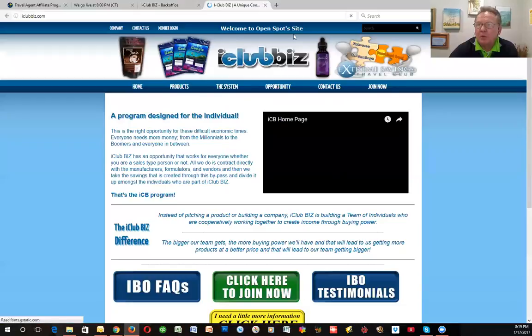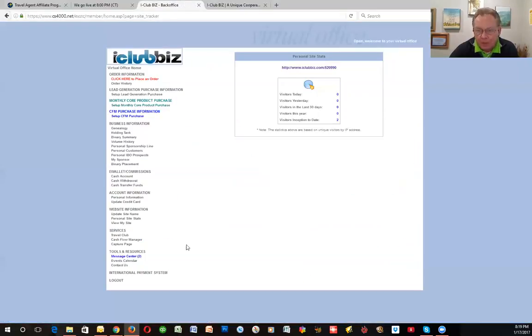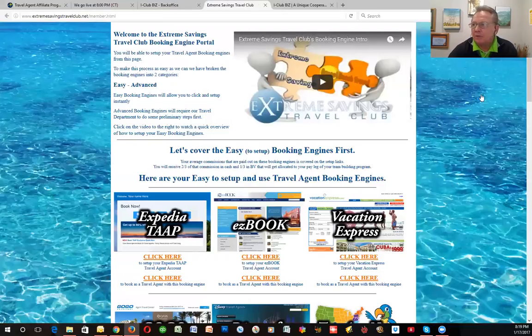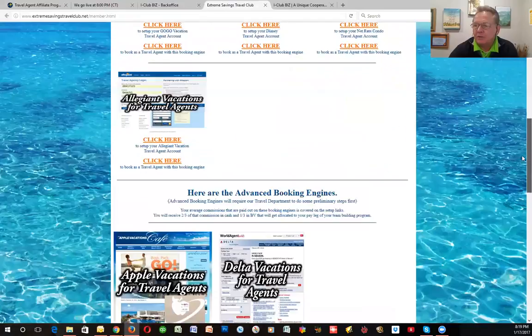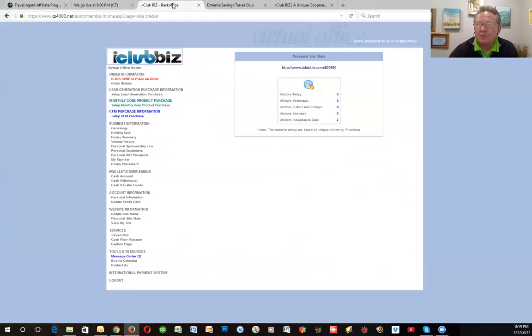And again, you'll say, hey, welcome to OpenSpot, which is what we set this up as a trial. And then underneath services, this is where you're going to access your travel club. If you purchase a travel club, here's where you'll click to access it to set up your booking engines. I'll take you through that in just a little bit and probably in a little more detail next week as well.